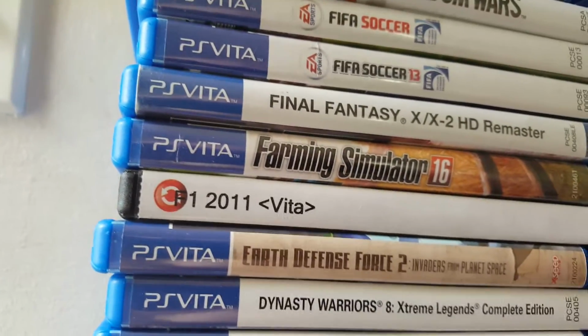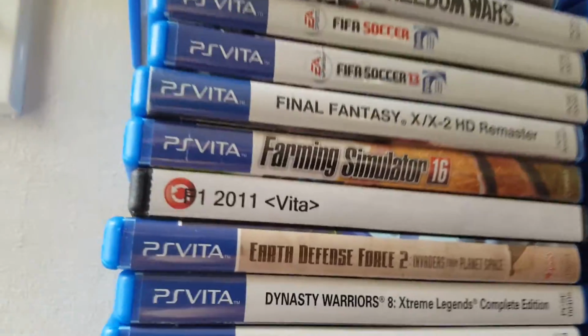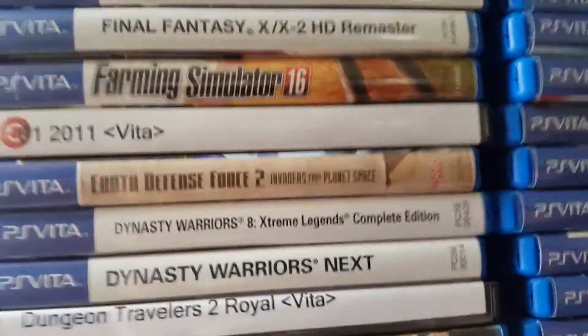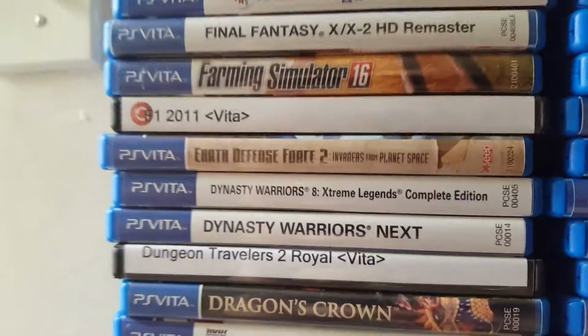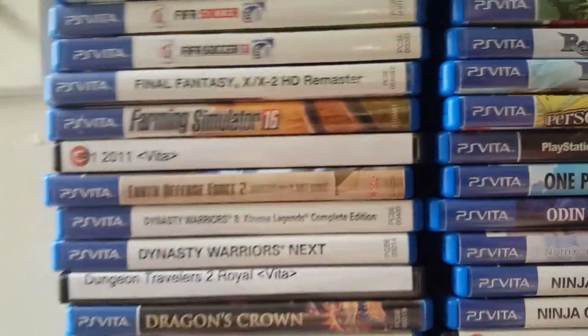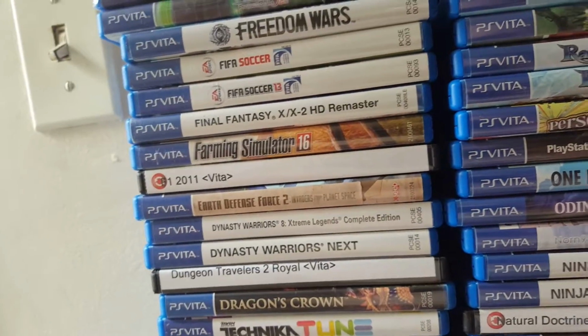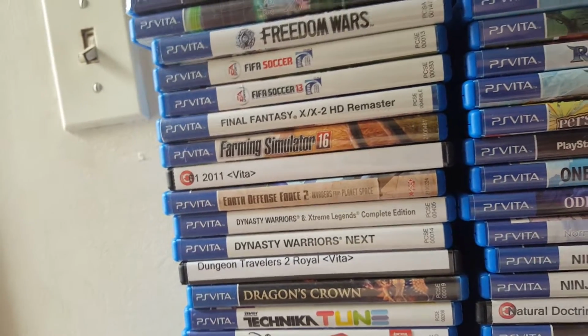Farming Sim, there's 2 of them. Farming Sim 14 and Farming Sim 16. I don't know where 15 is on the Vita, but there is none. For some reason at GameStop they had a price for $30. And always ask the people at GameStop, because sometimes they don't change the prices. I end up getting that for only $15.